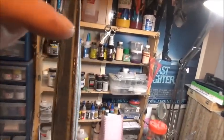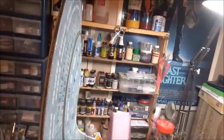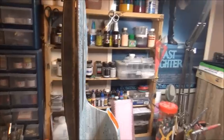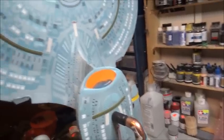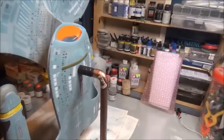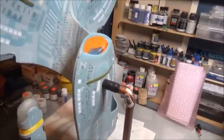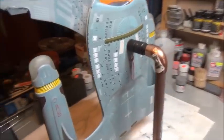But here you can see what I started last night, which was to put in the JB weld inside the saucer halves to stop that light leak that's going to happen. But yeah, I like that stand. That's nice. I have to be very careful though. I'm going to wrap this with tape or something to keep it from twisting, because if it were to twist, all kinds of horrible things would ensue. Like it falling over. That's not good.